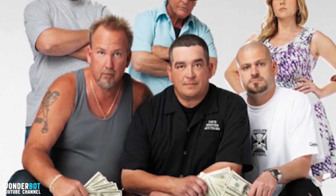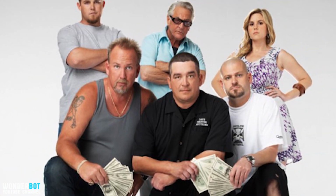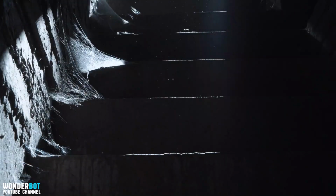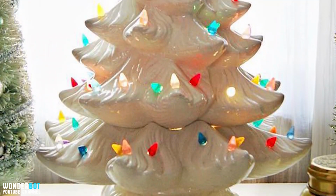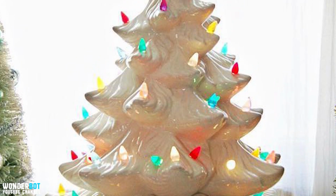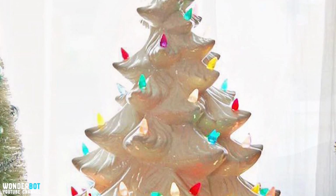If shows like Storage Wars have taught us anything, it's that big bucks can be found in the unlikeliest of places. In fact, the junk gathering dust in your loft or basement could actually be a gold mine waiting to be rediscovered. And should you find a certain Christmas trinket packed away with your decorations, then your holidays may just get a little bit happier.